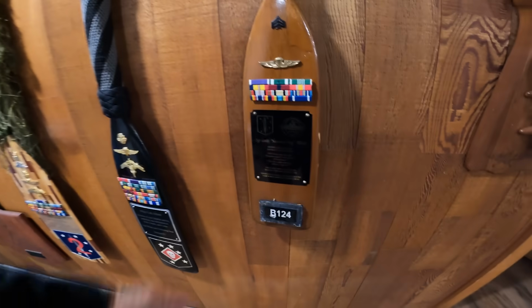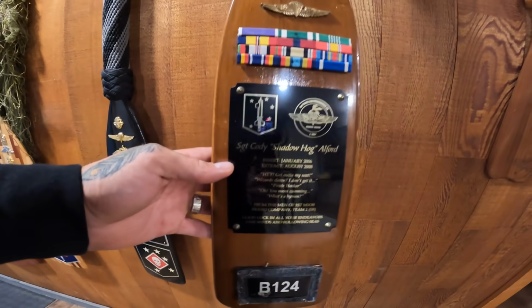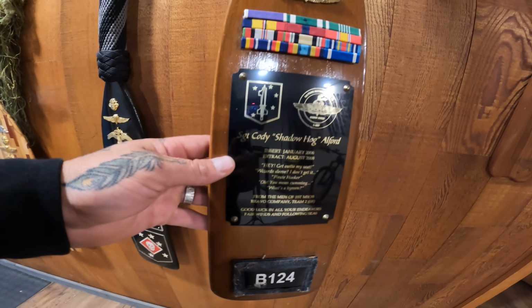As long as you wear it, you'll be protected. So this is my paddle. On the paddles, they put some type of funny sayings. Some of mine were, "Hey, get out of my seat." I remember that one very specifically.